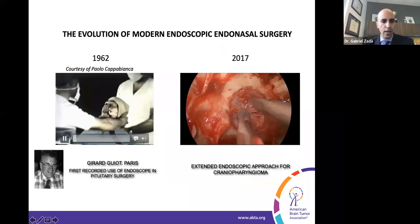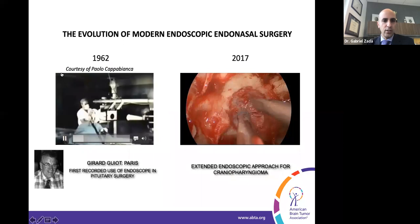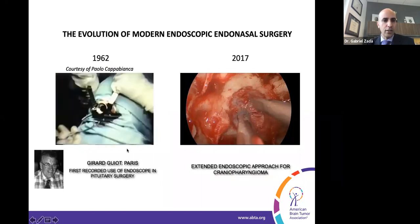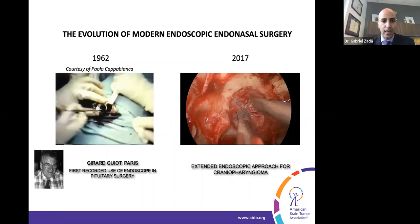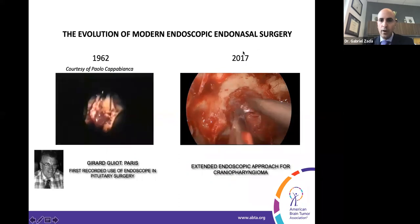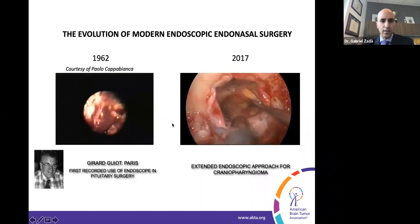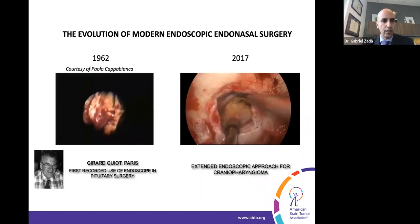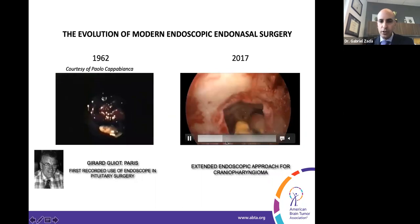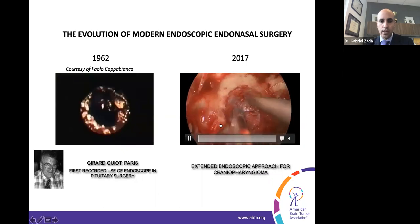Again, here's a surgical video. The reason I show this one is on the left from 1962 is the first video I know of the use of an endoscope for operating through the nose to get to a pituitary tumor. So we're going to compare this to where we are just a couple years ago and how we've evolved in terms of the optics and technology to successfully treat patients. And we're seeing more and more rapid evolution of these techniques. So a huge change here, but getting better and better all the time.